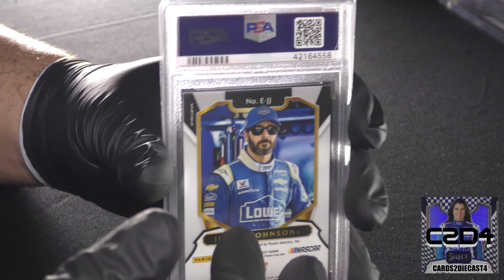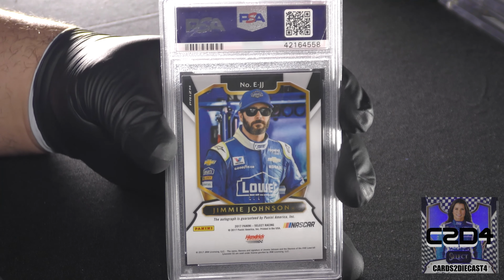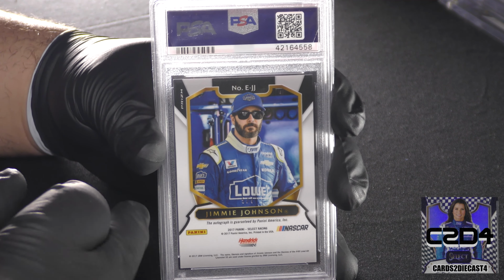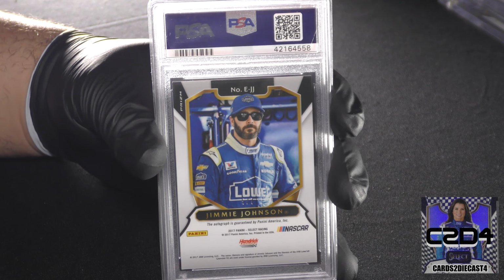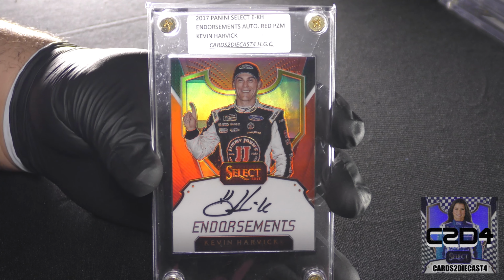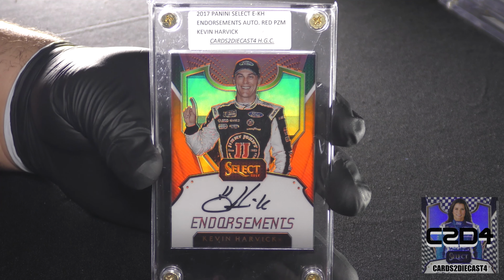Very happy to have that, because unfortunately, as we will make statements later, the quality control really was killed on the Jimmie Johnson autographs, and I'll elaborate on that in the gold and checkered flag videos. So again, that's Jimmie Johnson. That was the one missing driver. So now we go back now to Kevin Harvick, a reflection of what we've been doing beforehand.